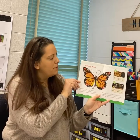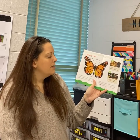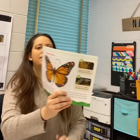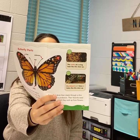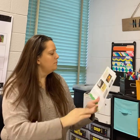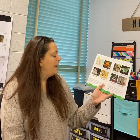You have the parts of a butterfly. That's a text feature. Butterflies drink their meals through a thin tube called a proboscis. Their favorite meal is nectar, which they suck up from flowers. Take a look. You see close-ups of the scales. You see the close-up of the proboscis. Butterflies come in all different colors. Some have spots, some have stripes. Some seem like they have painted wings.